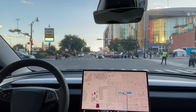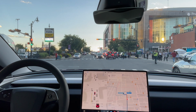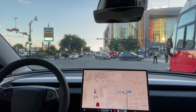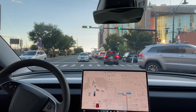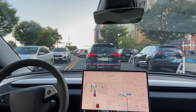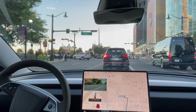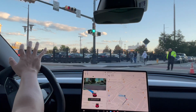All right, so that lane's going to be a little crowded here, so we do have to proceed to make a left turn up ahead. So I want to see. All right, it is a green light. So let's see here what happens. Okay, I'm not being shouted at. That's good. Okay, I can't even proceed straight if I wanted to, because of the road blockage. That police officer told me to go ahead, and Full Self Driving got a little scared.